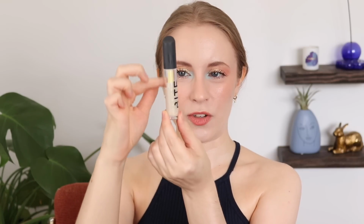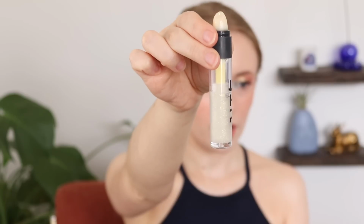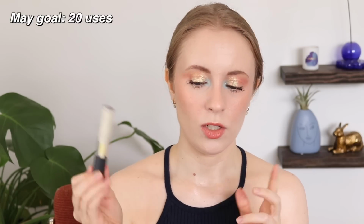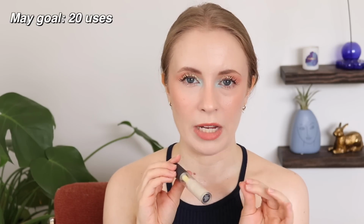This is going to be really fun to pan because you can see exactly how much you have left. It's one of those click up glosses. You twist this part and it clicks up through the applicator, and this part will move down as you use up product. So that is where we are now. We're right below the E, and I'm really curious to see how quickly I will see progress on this. I feel like I haven't used this in a while just because I've been focusing on other glosses, but it's basically a clear gloss with a little bit of gold micro shimmer in it.